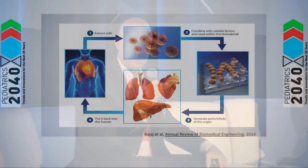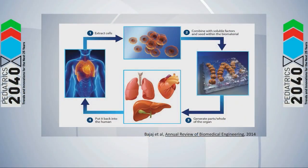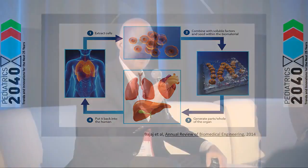So in fact, if you look at what's actually happening, to use a baking analogy, instead of creating the entire cake and plugging it in, we have been taking some of the ingredients, like the cells themselves or the biomaterials, and putting them in and learning how to cooperate with the body's own regenerative capacity. And that's one of the real advantages that pediatric patients have, that they have a higher innate regenerative capacity than adults do.